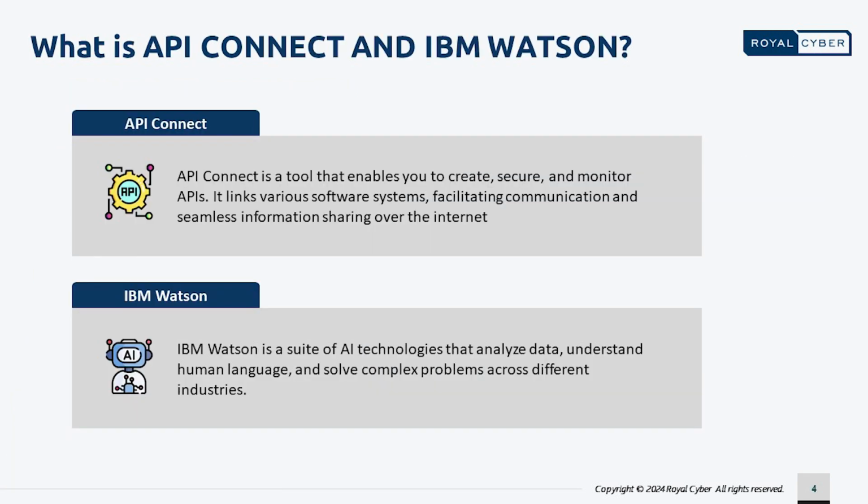Now let's discuss what API Connect and IBM Watson are. API Connect is a tool that enables organizations to create, secure, and monitor APIs. It can integrate with various software systems. On the other hand, IBM Watson is a product of AI technologies that analyze data, understand human language, and solve complex problems across different industries.